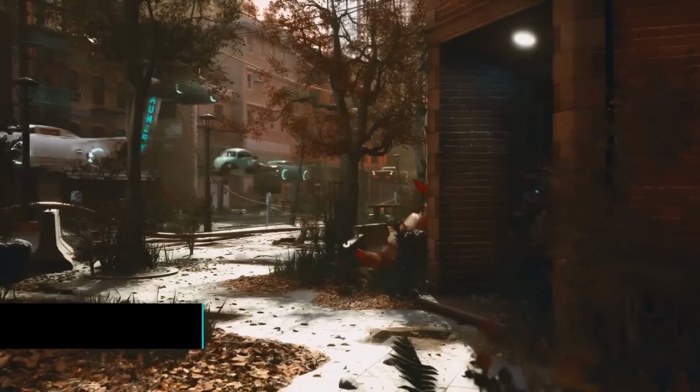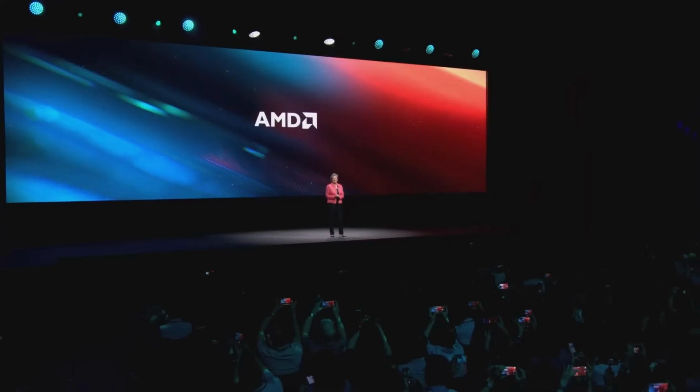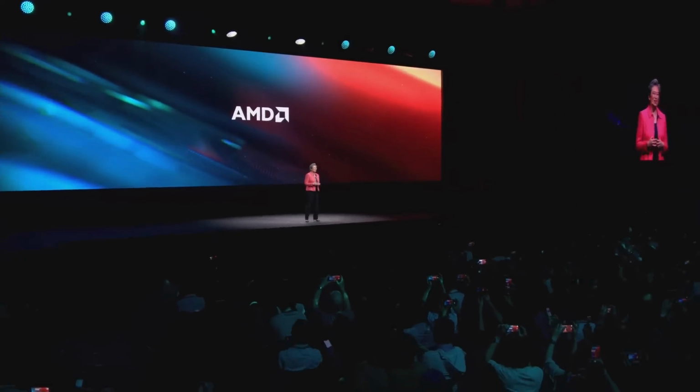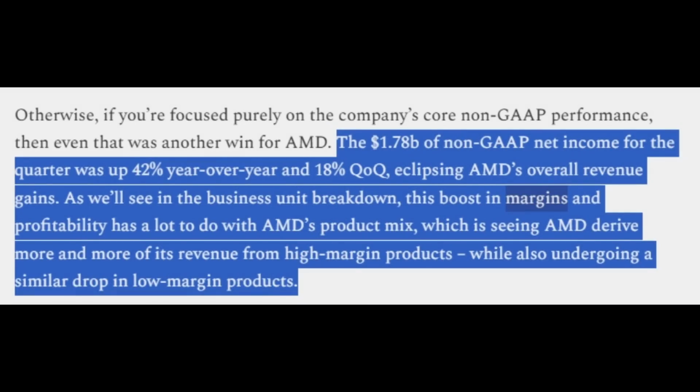Well, I'll tell you what the reality actually is, and what AMD isn't telling you. Over the recent earnings calls, AMD's leadership has consistently shown to be focusing more on high-margin products, while simultaneously abandoning lower-margin stuff. Ian Cutress, formerly a writer for the now-defunct AnandTech, summarized it perfectly in his Substack recently, stating the following regarding AMD's margins. The $1.78 billion of non-GAAP net income for the quarter was up 42% year-over-year and 18% quarter-over-quarter, eclipsing AMD's overall revenue gains.